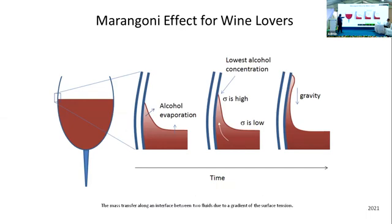Wine is essentially alcohol and water. When you swirl, the alcohol evaporates, and the water has a higher surface tension. It pulls the alcohol up. So the alcohol goes up to a certain level, and after a while, gravity takes over and it falls. Today I want you to try this, and that's exactly how the surfactant pulls the budesonide down. That's called the Marangoni effect, and you can check it today.